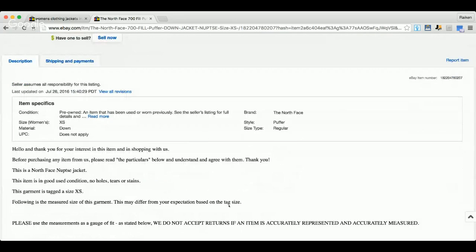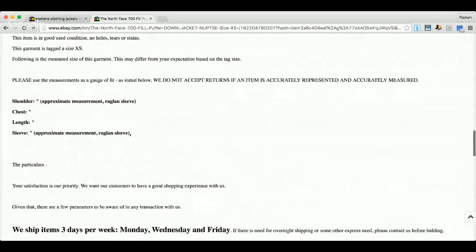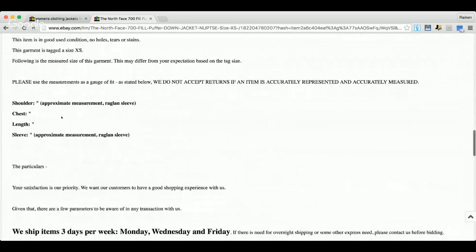Hello, and thank you for your purchase. Your interest in this item and shopping with us. Let's see, no measurements. Check this out, guys, right here. They included the measurements, but they never filled it out. I've actually done that before. I'm not going to lie.